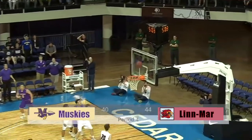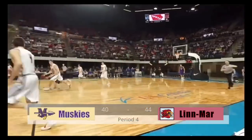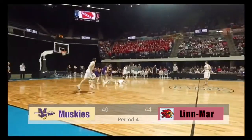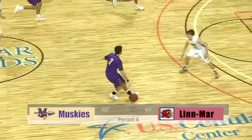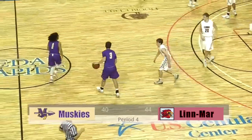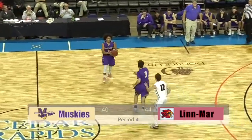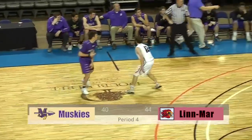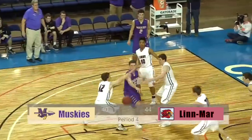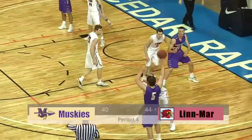There's Wieskamp, 3-ball, top of the key, no good, rebound, Hutchison. And here comes Linn-Mar. Melendez running from behind, steals it away from Hutchison. Cleared by Hahn, great steal by Antonio. Hutton in the front court. Clock at 4:50, 44-40. Linn-Mar leads the Muskies by 4. There's Hutton, guarded by Martin. They bounce it to Falk. Jack drives into the paint for Melendez. Back to Hutton. Now to Falk, right wing.